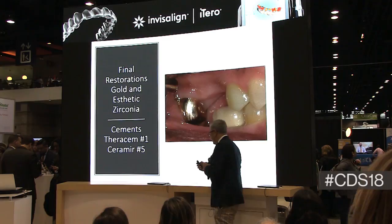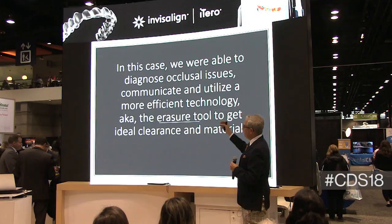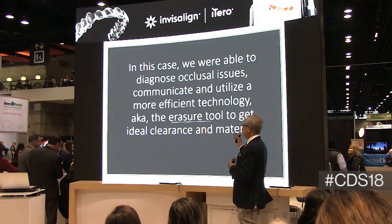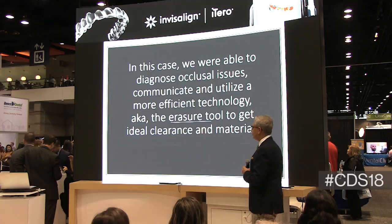So in these cases, I really think it helps us diagnose occlusal issues. In this case, it allowed me to communicate what the problem was to the patient, use an eraser tool if I didn't prepare it enough, then ultimately to discuss it with my lab and come up with the ideal materials. This is where digital is taking us, from the initial exam to recall exams to treating our patients more efficiently.